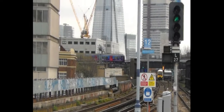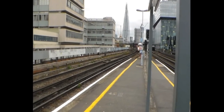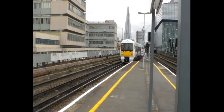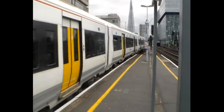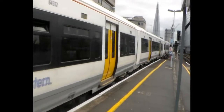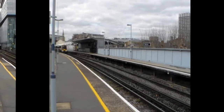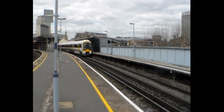Oh, look at everyone. It's the freaky in FCC. We've got a 376 coming in. Again, not quite sure where it's come from. It's 376032. They are the flatter in Electrostars. You got nothing. Now we got 465250 heading off to Dartford.